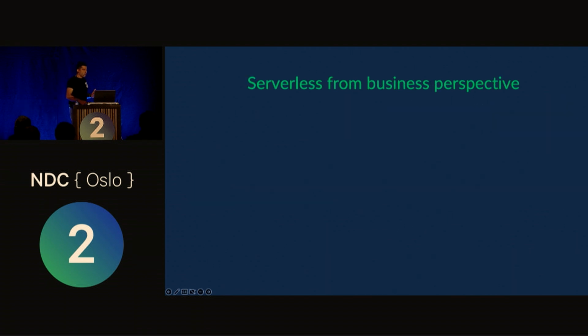So let's see now. For a developer, it makes sense. Maybe you like to work with serverless. Maybe it's a cool technology, but why should a business use serverless? Why was it, in our case, a good match in the beginning?